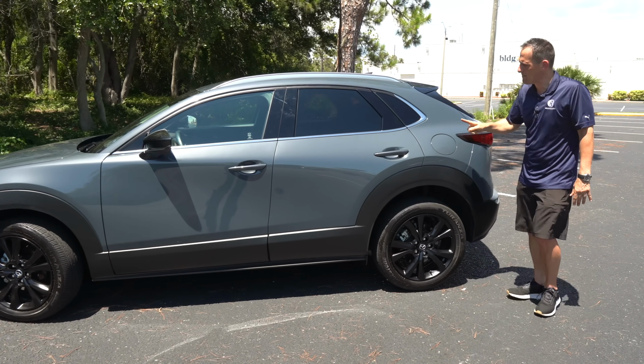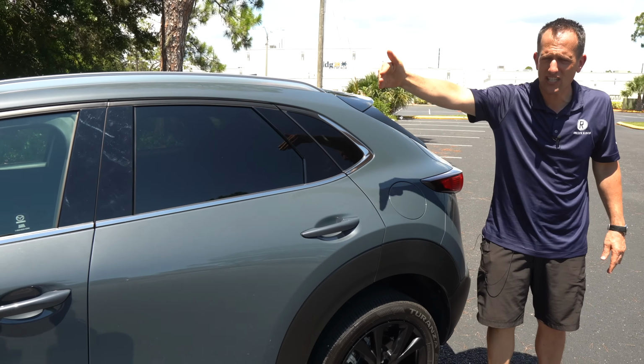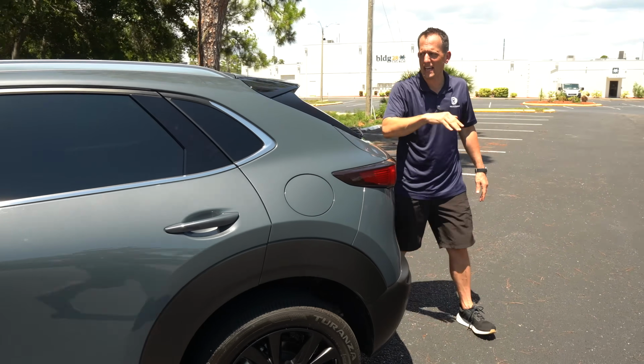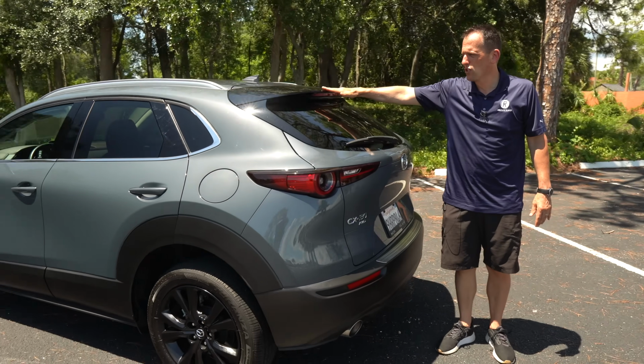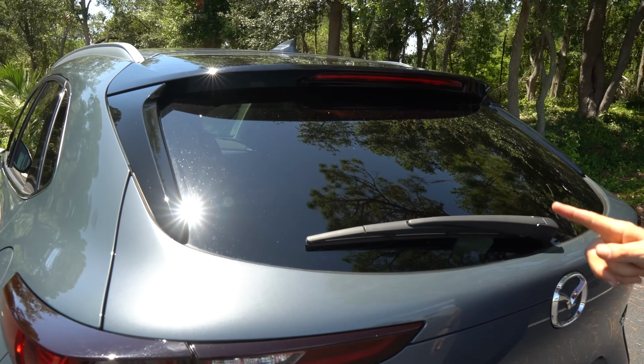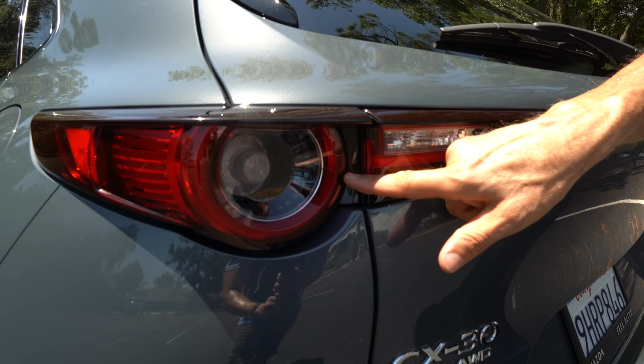Working our way towards the back, just a little bit of bright, shiny metalwork. I'm okay with that because it matches the shiny style on the grille. And then when you swing it around back, you've got a stubby roof spoiler. You do have an exposed wiper. I'm going to let it slide because all the competitors have this exposed wiper. I love the way they work the LED taillights.